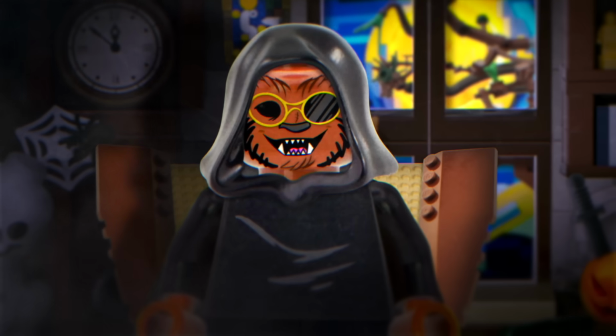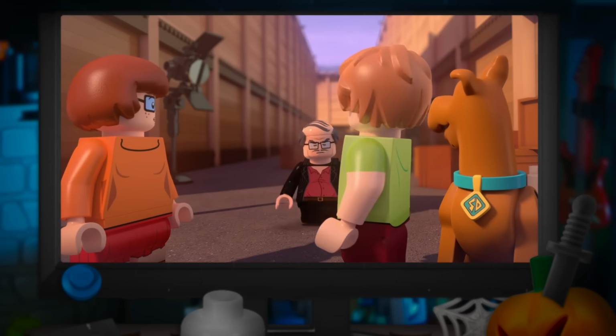And speaking of red herrings, we meet most of the film's other future suspects on the studio tour.